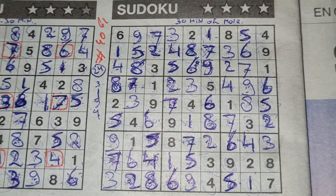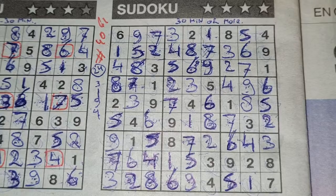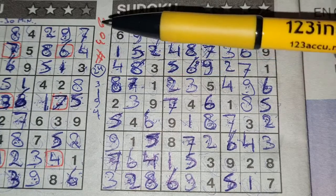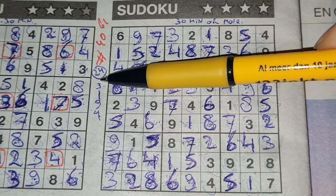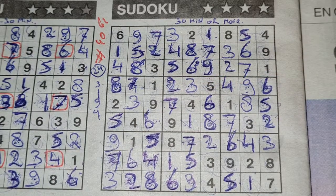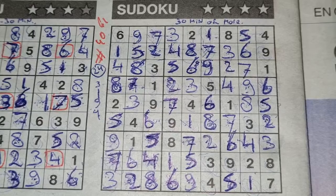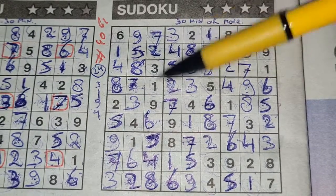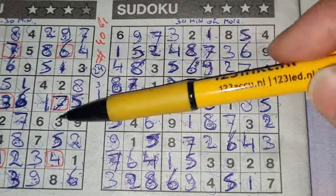Well, more than 20 minutes. Uh, 23 minutes. But quicker than the previous Sudoku. How could that be? It's not always that if you have fewer printed numbers, it's more difficult or you need more time than a puzzle with 25 printed digits. Sometimes it's easier than the previous Sudoku.